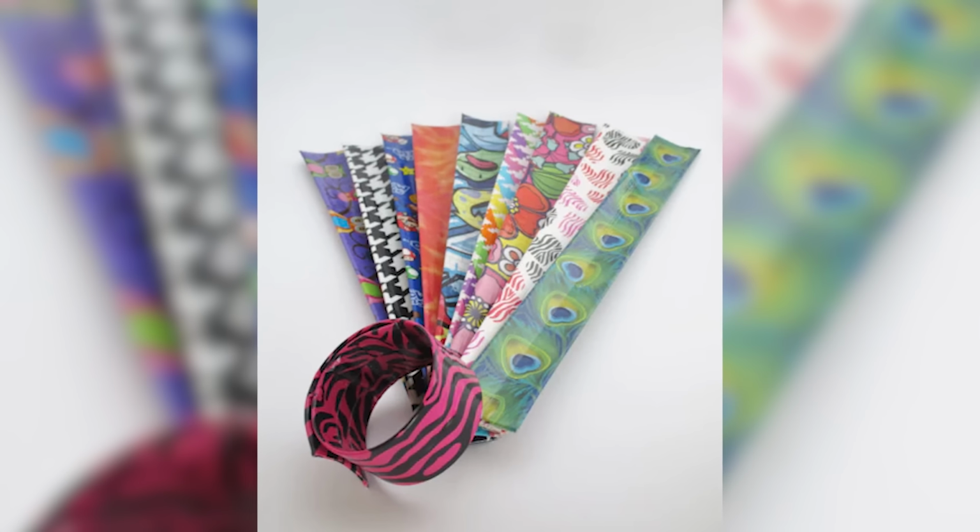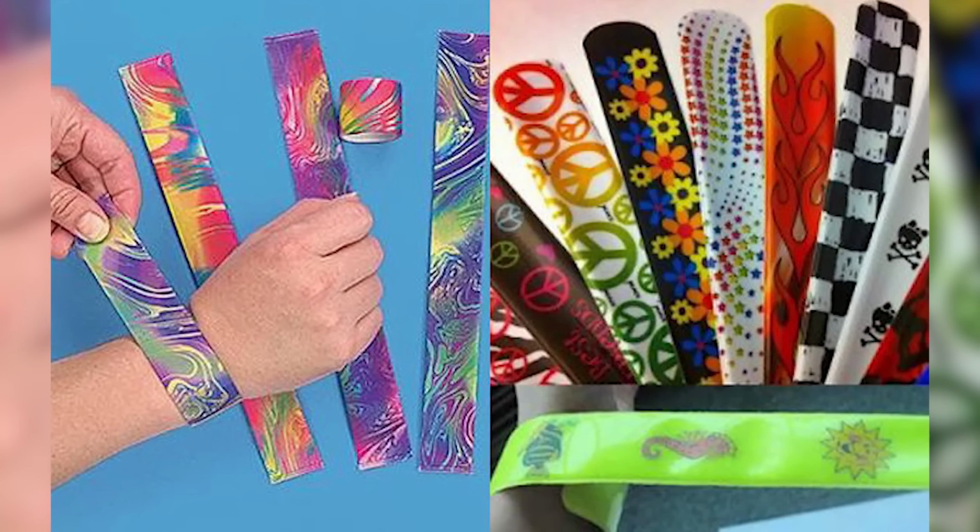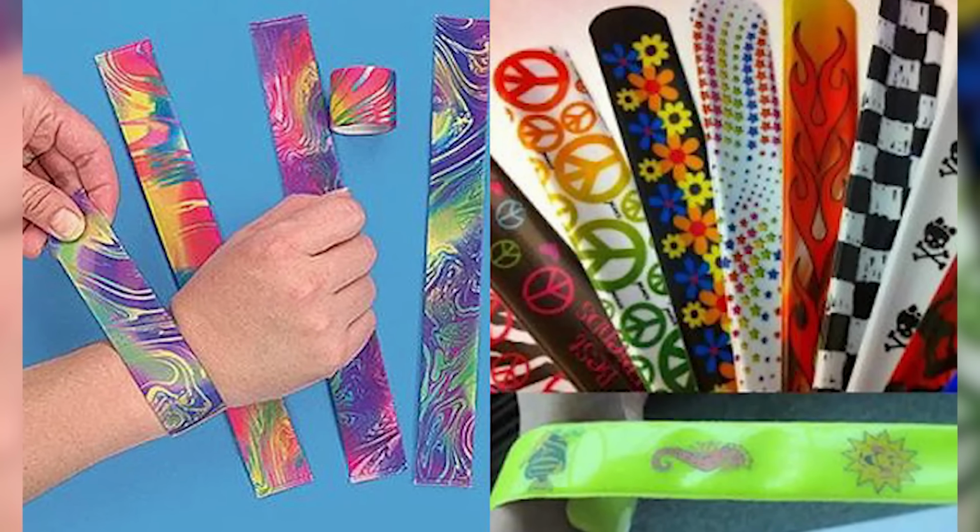I definitely had these in the 90s. I 100% remember slapping those on my wrist. Invented by Stuart Anders in 1983, slap bracelets became a schoolyard craze by the early 90s.